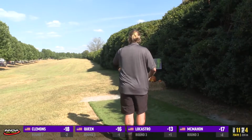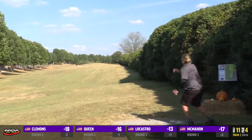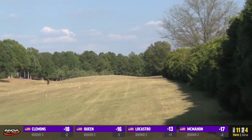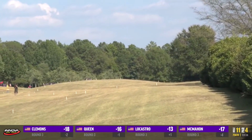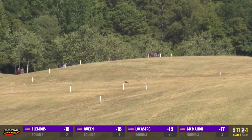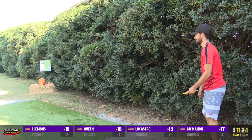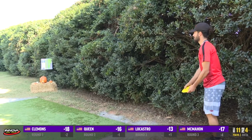And Nathan says, all right, I think I can do that. It is almost like watching a replay, watching these two play. They throw very similar shots. Nathan's hanging this one out a little bit, but he had enough distance and snuck up into the fairway. Slight advantage over Chris on that one.